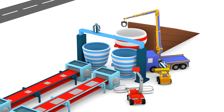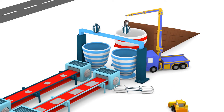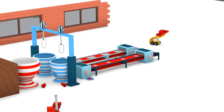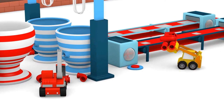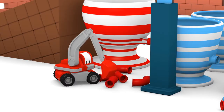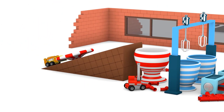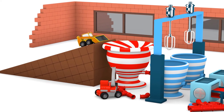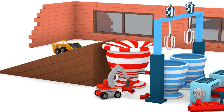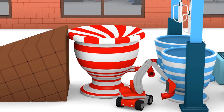We'll need these giant beaters to make the chocolate. You're doing a great job with those pipes, Ed. Careful, Billy. Don't fall in like Ed did. Great work. Almost finished. Just a few more pipes to connect.